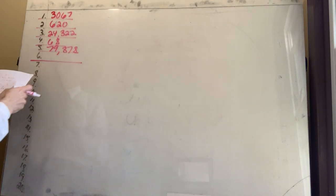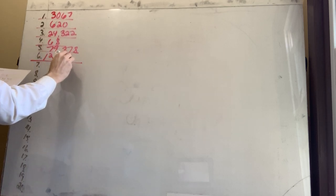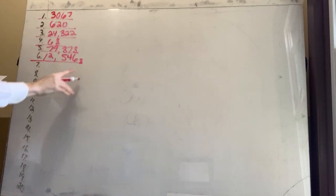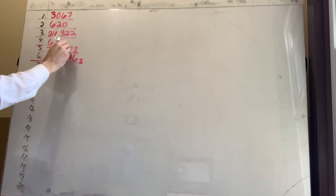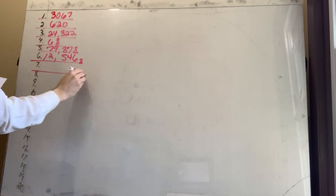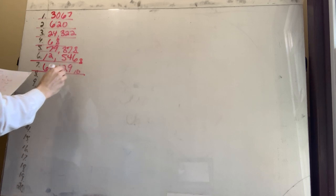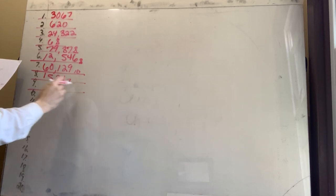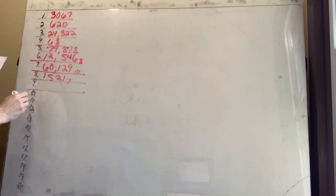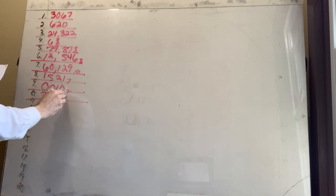Number 6 is 12,546 in base 8. That's what the subscript 8 is here. Okay, 378. That's a 7, I swear. Number 7 is 60,129 in base 10. Number 8 is 1521 in base 7. Binary number 9 is 00102. And number 10 is 38,930 in base 12.